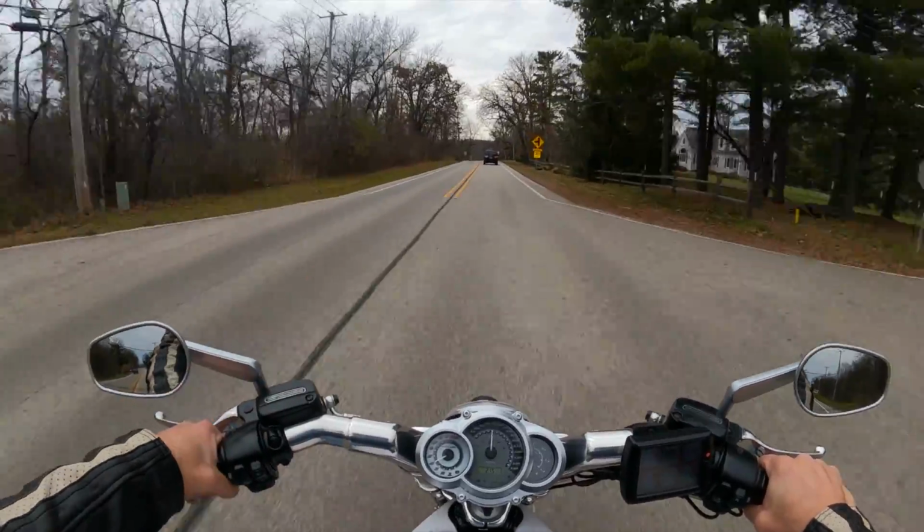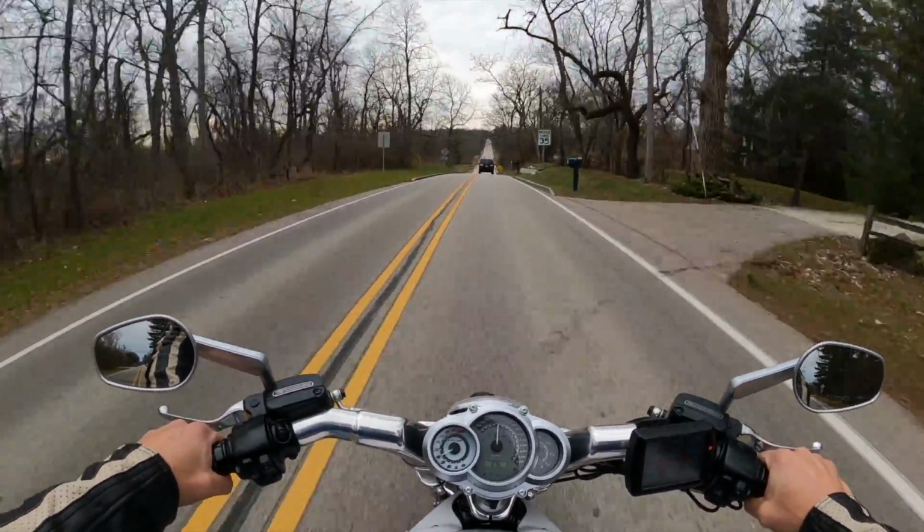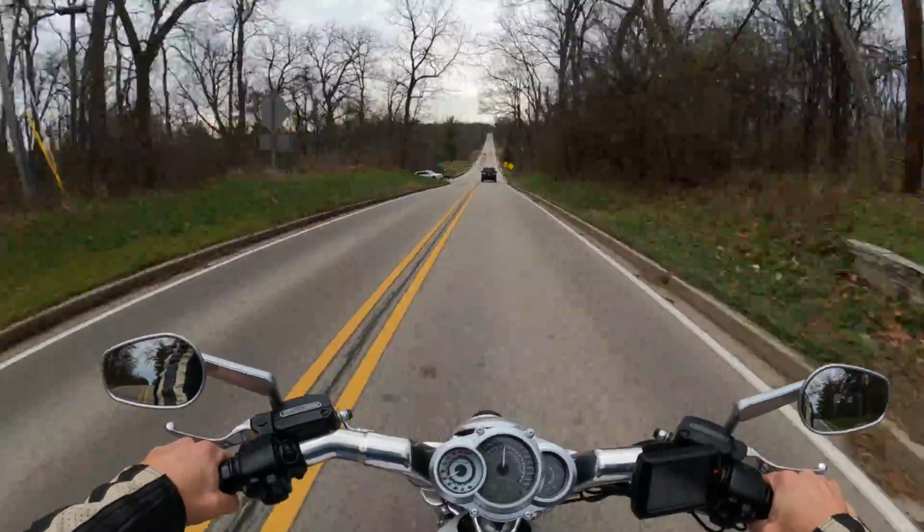Plus the LED Hogworks light up front has been done to this bike, which I did a video on as well, which you guys can check out.